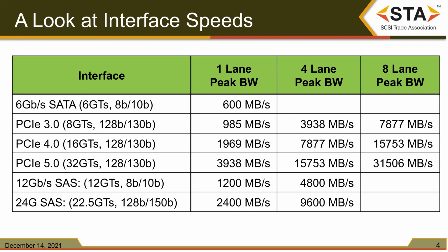This is a quick chart. I won't spend too much time on this, but here's a quick look at the SAS, SATA, and PCIe interfaces. As you can see here on a single lane basis, that one lane peak bandwidth column, 24 gig SAS provides the highest bandwidth with the exception of PCIe 5.0 at 32 gigatransfers per second.